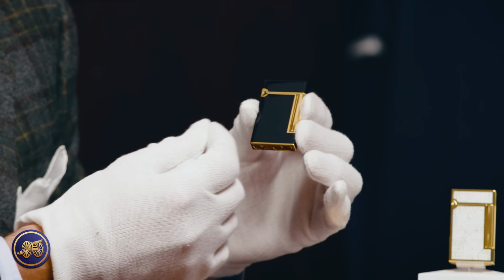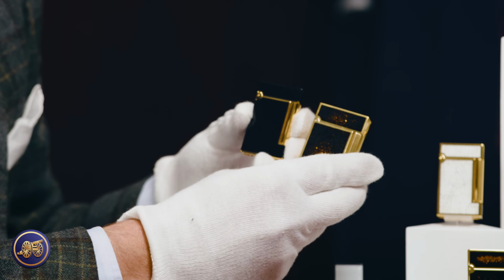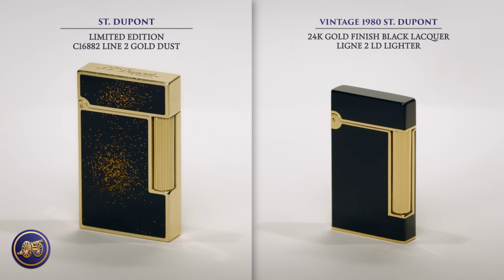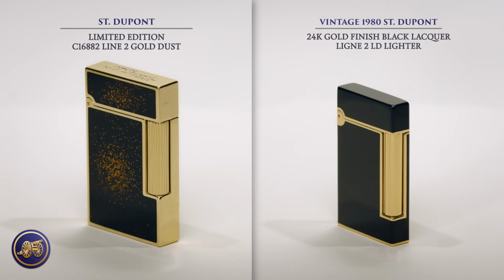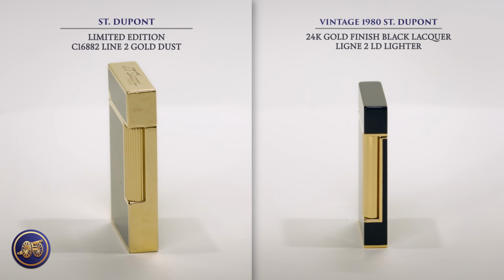One of the other things I like about it, again, is the slightly smaller design. This is without question significantly smaller than the current line 2 lighters, which I think is another characteristic that makes this lighter so special. It's not going to feel too large in your pocket.